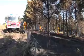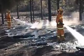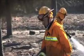But unfortunately it did take hold in the plantation, and fortunately when it got into the plantation it did actually sit down a little bit. Again, being fortunate with the winds actually sitting down.